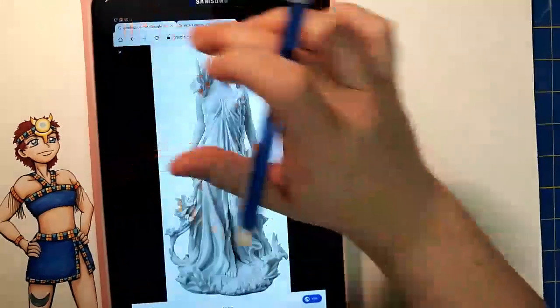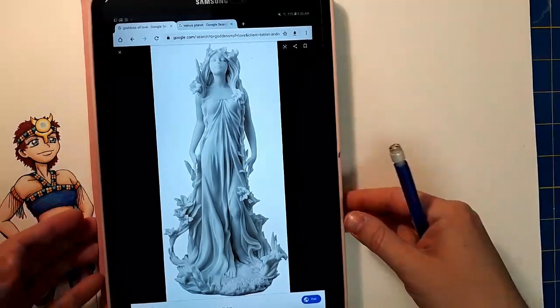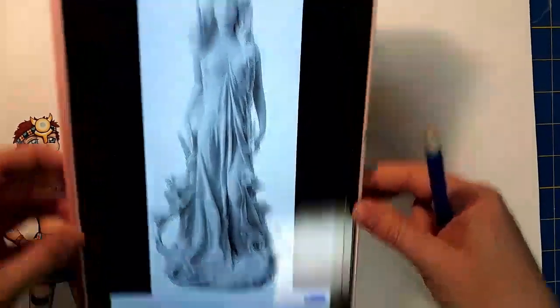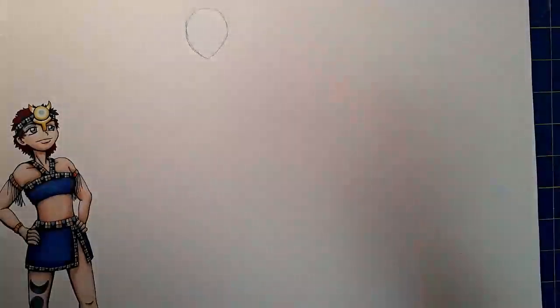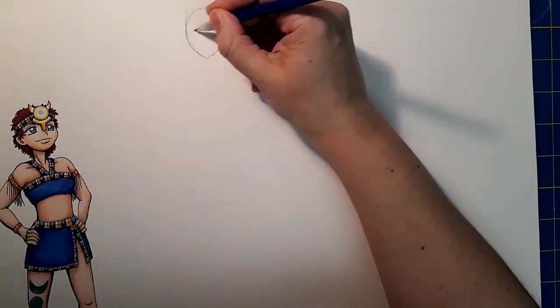But I found this fantastic statue that I think is going to be kind of our basis for this new gal. So I'm keeping that on hand to kind of look back at and reference. We're not going to do exactly this statue, but I want to get a little bit of that feel.